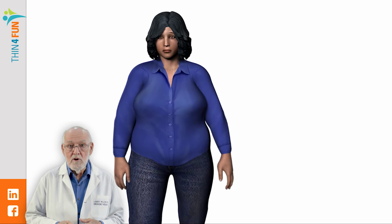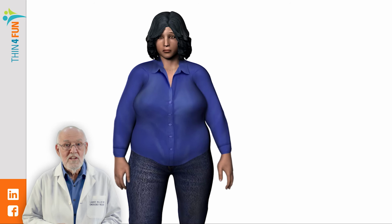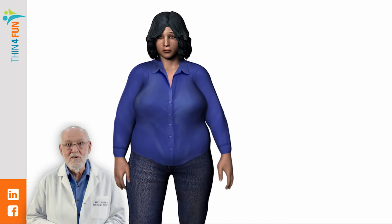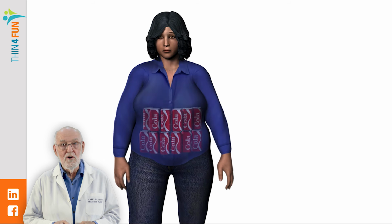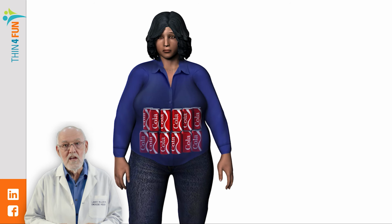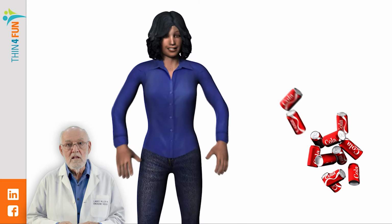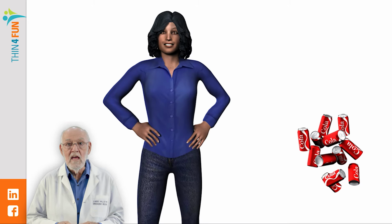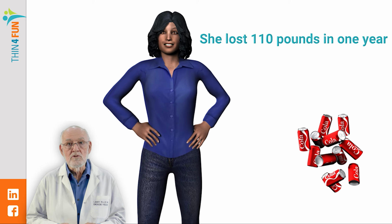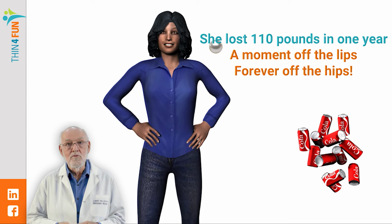I had a nurse that worked for me at Downtown Baptist when I was in the emergency room, and she was fairly overweight. She came to me one day and she said, "Dr. Miller, can you help me to lose weight?" I noticed that she was drinking Coke, so I said, "Would you be willing to give up your Coke for a year?" She said yes. So she said, "Okay, I'm going to get rid of my Coke." She eliminated it completely, and within one year, she lost 110 pounds. So she was able to say, "A moment on the lips, forever on the hips."